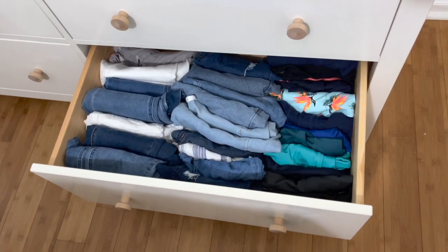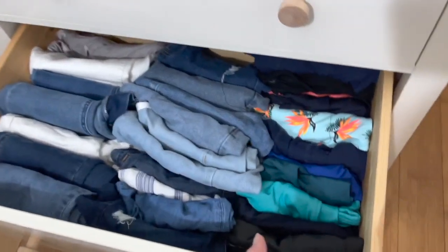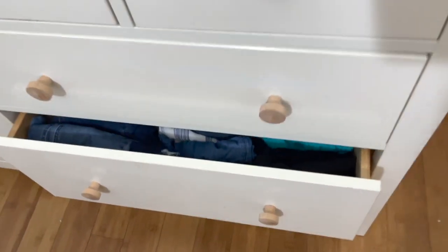I still need to do my closet too. So probably tackle that at the same time. But very, very happy with how that came out. So that's part of it decluttered. I went ahead and did the closet. I did my dresser. I got a pretty good chunk of things done and I'm really happy with how it turned out.